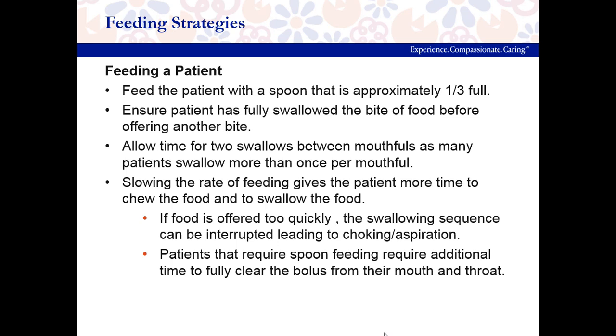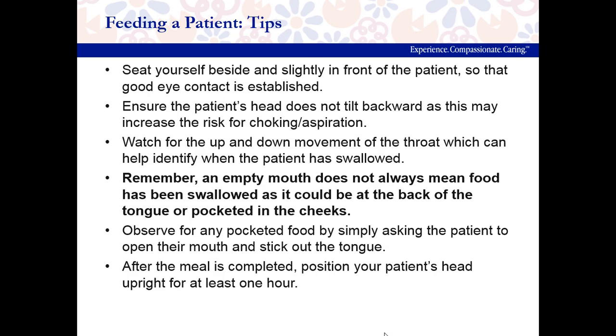Patients that require spoon feeding also may require additional time to fully clear the bolus from their mouth and throat. So while you're feeding a patient, these are just some helpful tips.